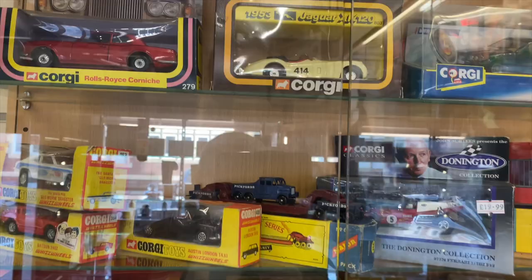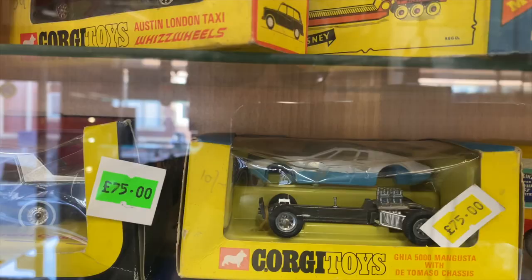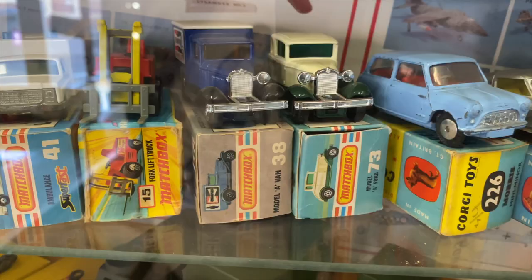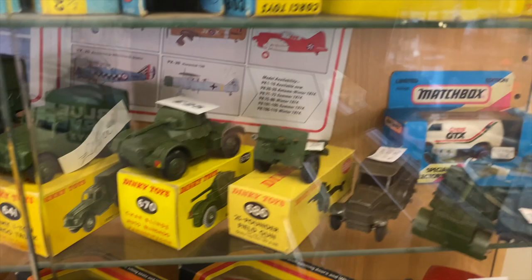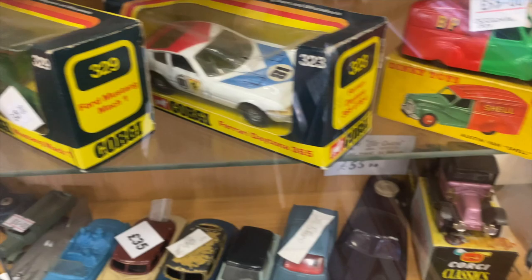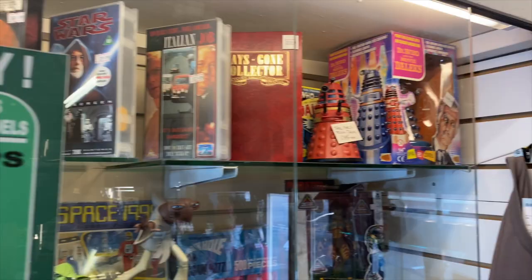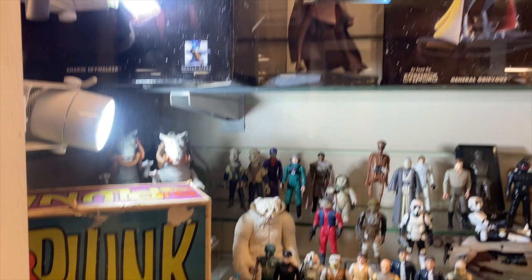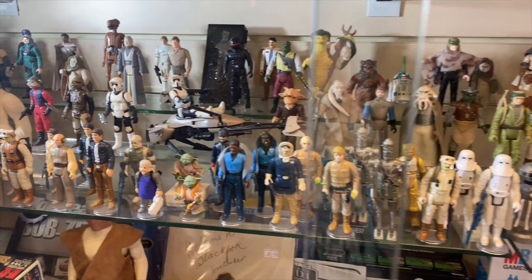Behind the counter now. Oh, look at that. That's cool. Nice bit of Matchbox. With wheels, I don't know. Snack.